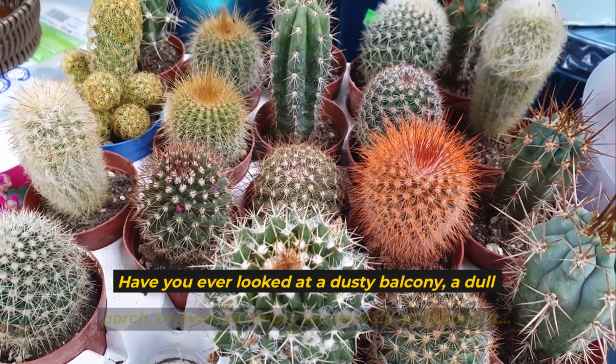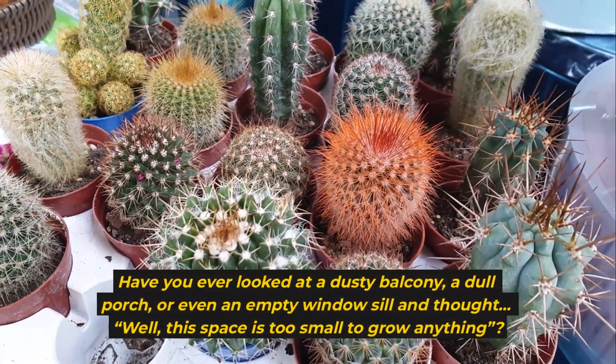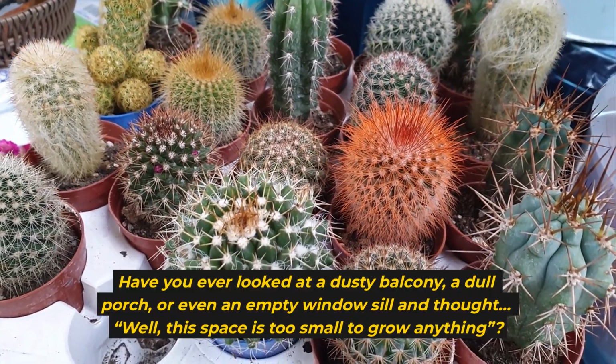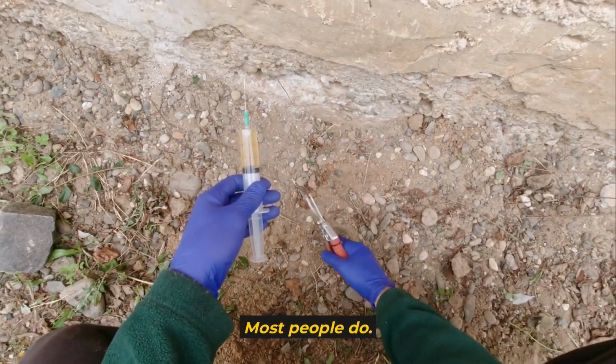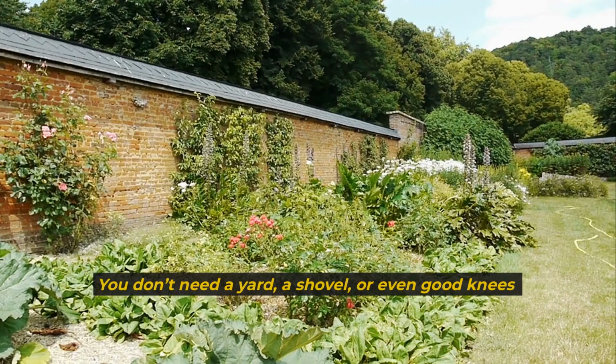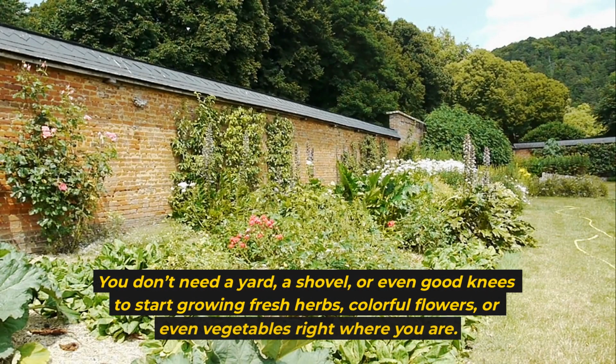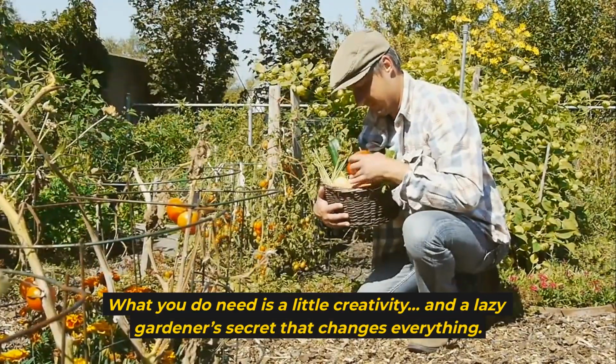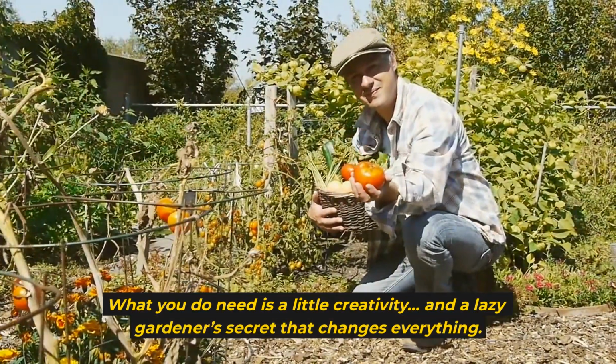Have you ever looked at a dusty balcony, a dull porch, or even an empty windowsill and thought, well, this space is too small to grow anything? Most people do. But here's the truth, you don't need a yard, a shovel, or even good knees to start growing fresh herbs, colorful flowers, or even vegetables right where you are. What you do need is a little creativity. And a lazy gardener's secret that changes everything.